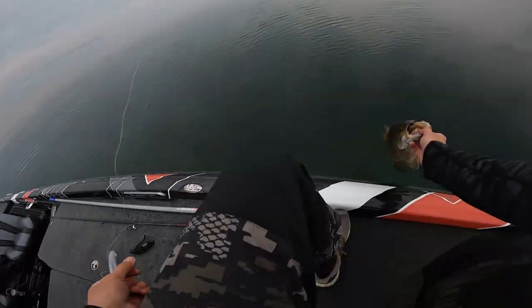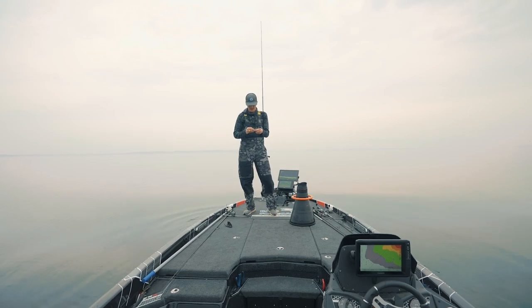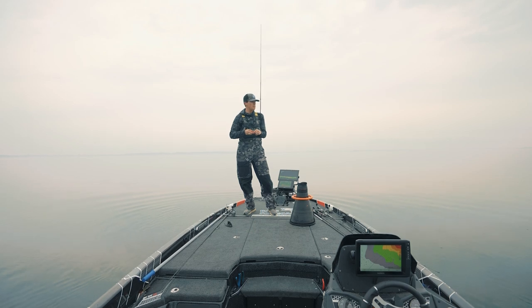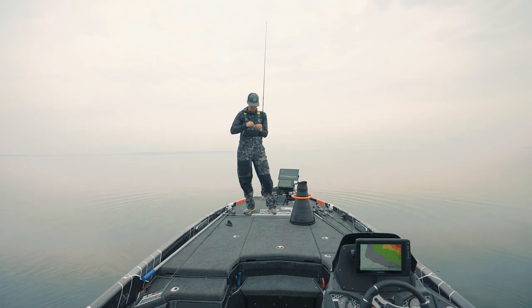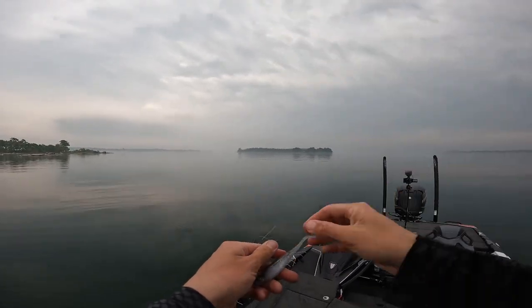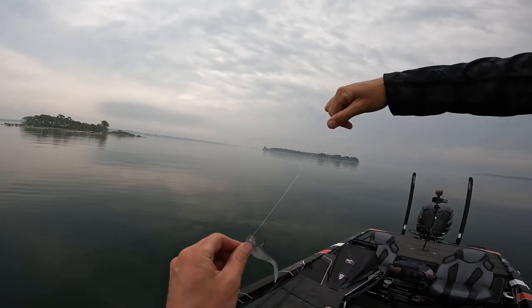Not worth weighing. He's not big enough to weigh. We're only going to weigh ones that are straight bigs. I'm talking 4.5, 5 and bigger. Gonna fix my bait here. Make sure when I pull the drop shot, it sits relatively straight. These fish have a tendency of messing up the Z2.